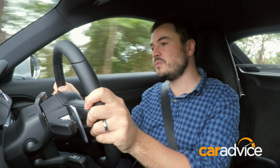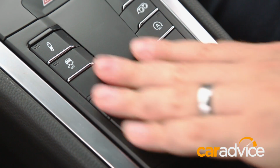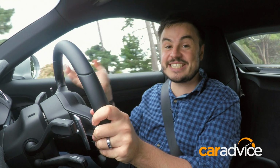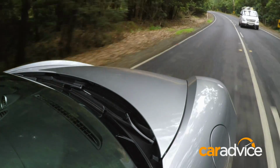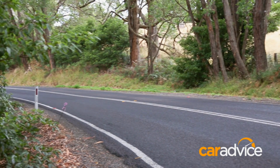Options. Now, there is a word you're going to hear a lot from your Porsche dealer. And this thing is loaded with them. But you'd never be able to tell because there's almost as many blank buttons down here as there are functional ones. At $170,000, this thing's actually loaded with some pretty cool options. These include things like the mechanical locking rear differential package. You get torque vectoring. That will help this car glide through corners and stick to the road.